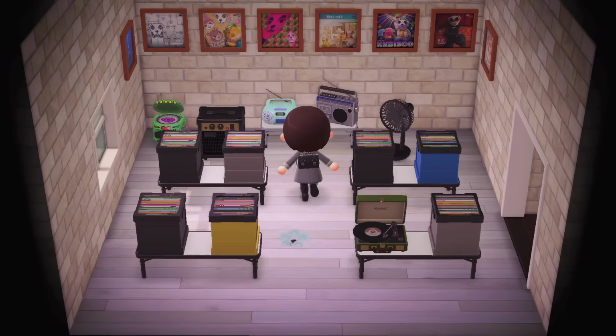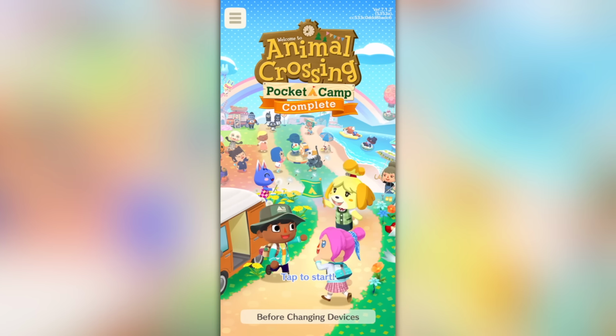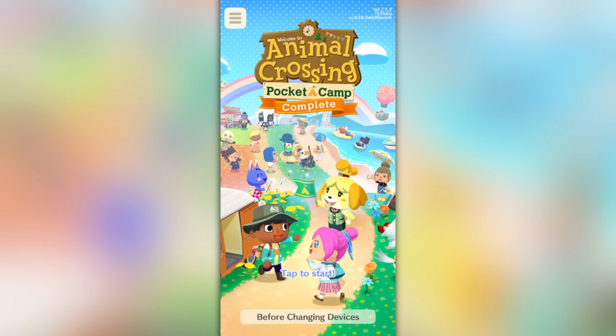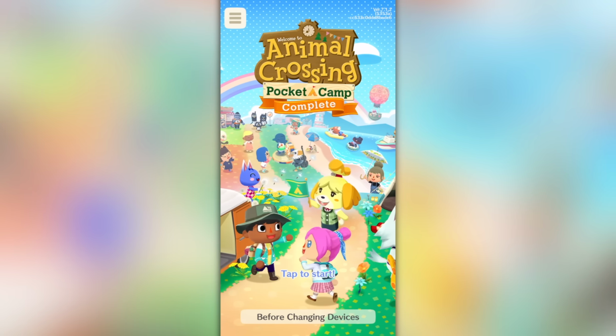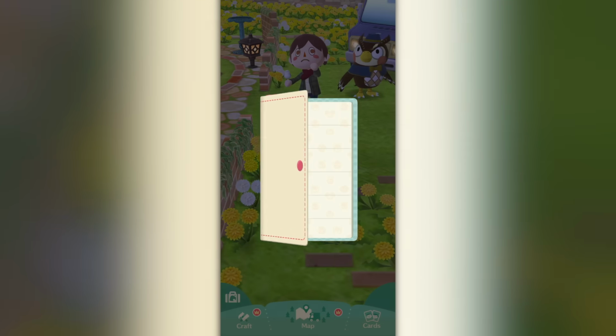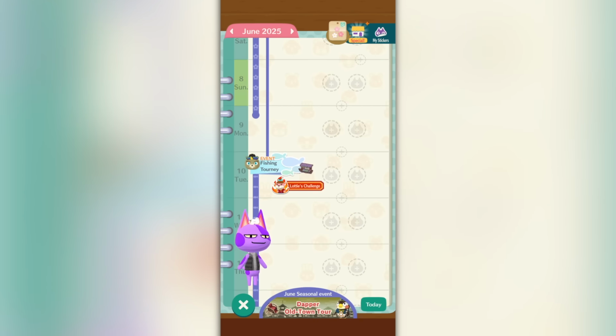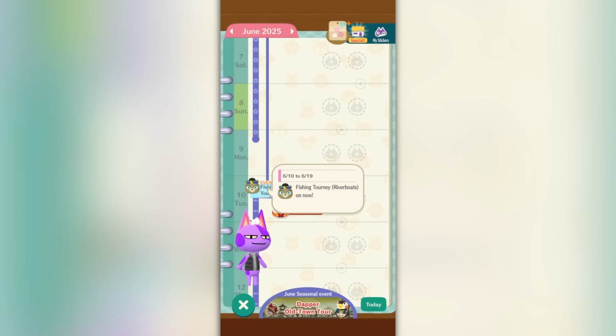However, there is one current Animal Crossing game which is still getting updates and new content, and of course that is Animal Crossing Pocket Camp Complete. There are some new events going on this month that you can enjoy. For example, from the 10th onwards, you'll be able to enjoy this month's fishing tournament event. Basically, you'll be able to head to either the river or the ocean.